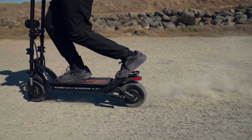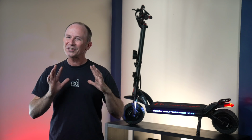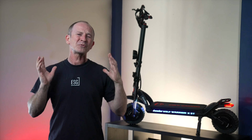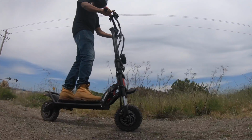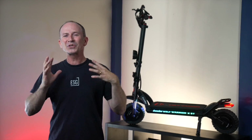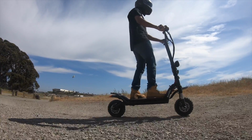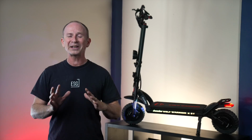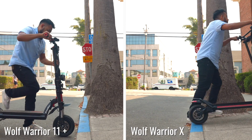Let me bring you up to speed on why we're such big fans of the Wolf Warriors. Back in 2020, Kaabo changed the game when they introduced the world's most famous dual-stem scooter, the Wolf Warrior 11, a scooter voted by riders as the world's best beast scooter twice, because it was so fast and so good off-road. It looked like nothing else, and at 108 pounds, defined a whole new category of scooter, but just lifting it up a curb was a feat of strength.